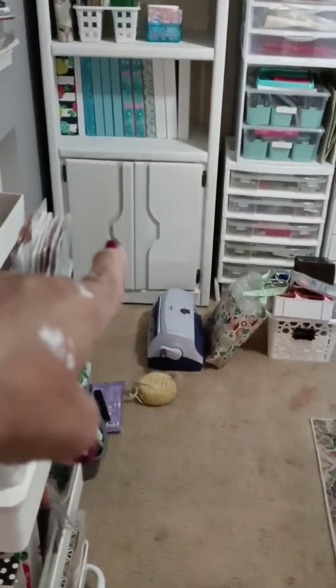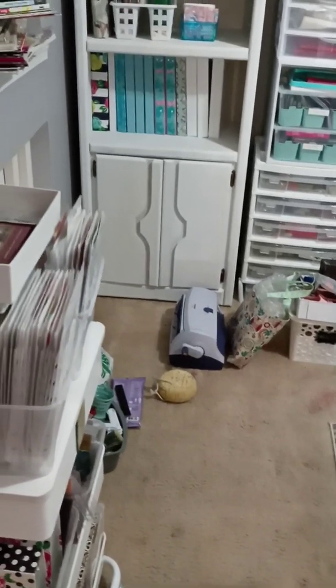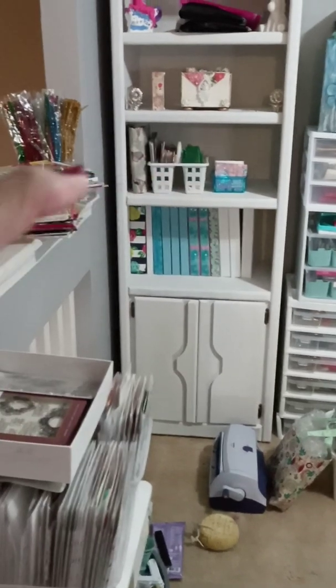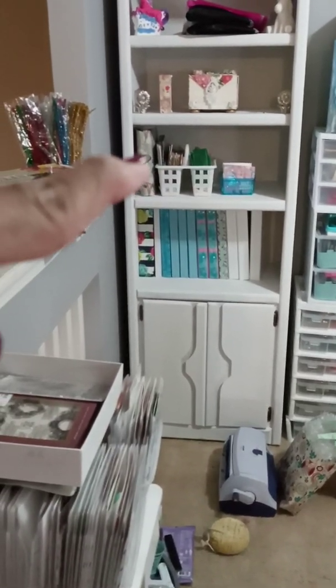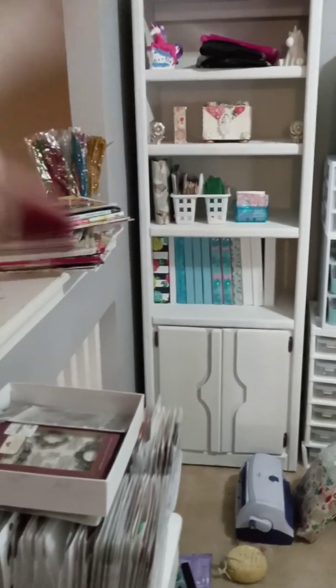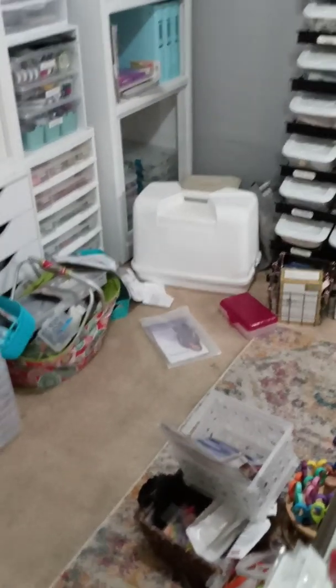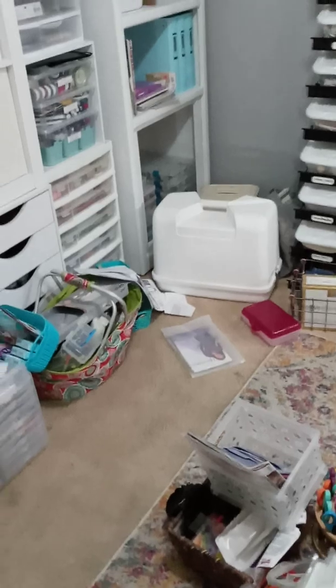That bookcase down there has all my die cuts, and that's a journal I'm working on and an altered photo album I'm working on that I need to finish. And that's just little stuff that I just placed there, which needs to be moved. I have that stuff right there, a whole bunch of stuff on the floor that I brought up here. My sewing machine and sergers are up here somewhere.